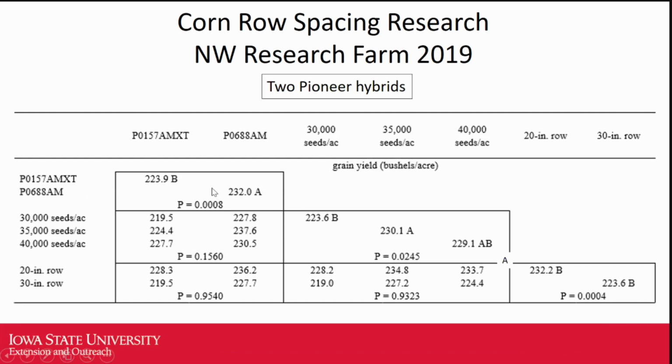Moving to the 2 Pioneer hybrids, again, there was a statistical difference between the 2 hybrids, and then moving over to the 20 versus the 30. And there's actually a typo here. The 232 and the 20-inch should actually have an A behind it. So there was a 10 bushel advantage to the 20-inch versus the 30-inch, again, just like we saw in the previous 2 slides.